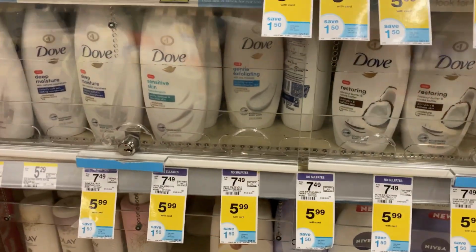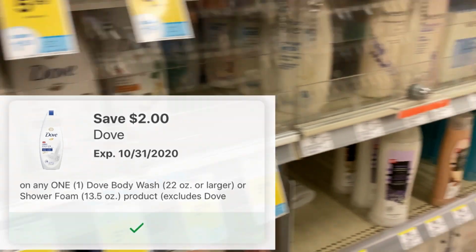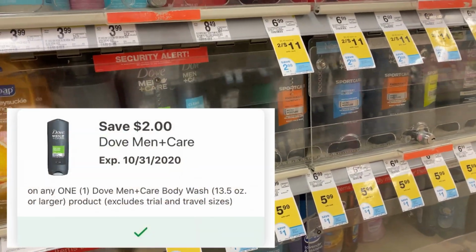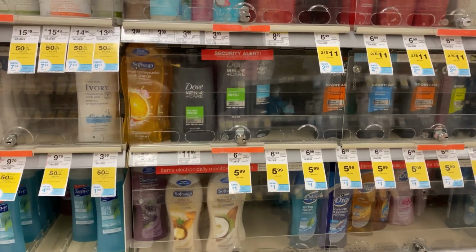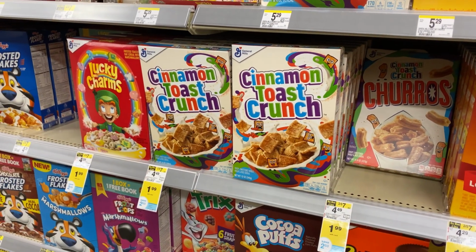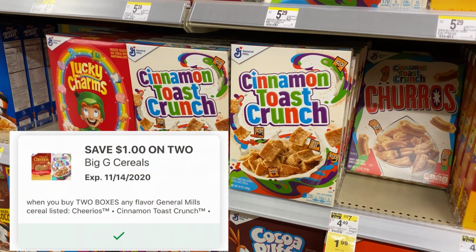As I mentioned, we're gonna grab one of the Doves. They're $5.99. I have a $2 digital, or there's $2 internet printables. And we're also gonna get one of the Dove men's for $5.99 as well with that $2 digital or $2 internet printable. And we also have a $5 off four if you wanna grab four. I'm just gonna grab one of each for now. So gonna be grabbing some Cinnamon Toast Crunch. They're $1.99. We have a dollar off two digital, so it's gonna make it 99 cents each.